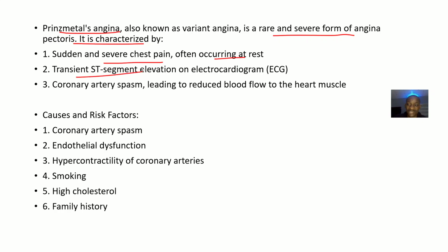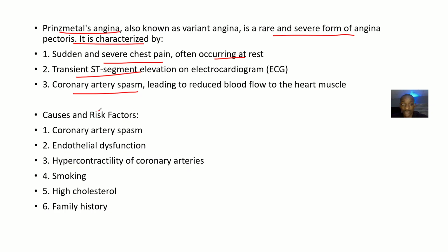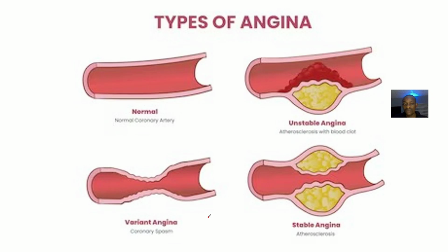There could be a transient ST segment elevation on the electrocardiogram. The coronary artery spasm is leading towards reduced blood flow to the heart muscles. You know, the coronary artery actually supplies the heart. So because there's a spasm, there's now reduced blood flow to the heart muscles, right? Causes and risk factors. It could be due to what? Possibly due to coronary artery spasm. So just like that, the coronary artery is becoming very small. It's narrowing, okay?